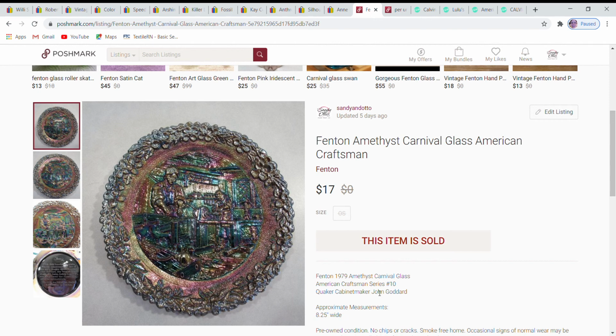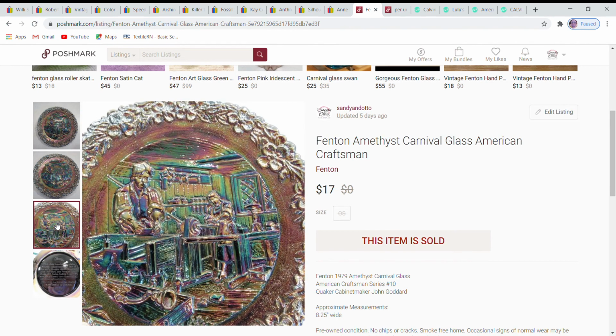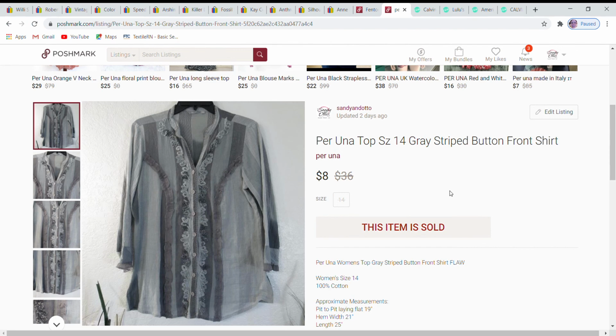So even though this was a tough one to let go, because amethyst carnival glass is just so beautiful. Even this picture here barely captures how pretty the effect is of the amethyst carnival glass. It's just so striking, just absolutely lovely. And so this one did sell for $17. That was a hard one to let go of too.